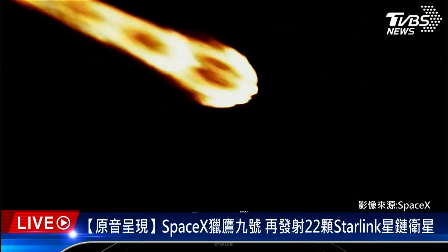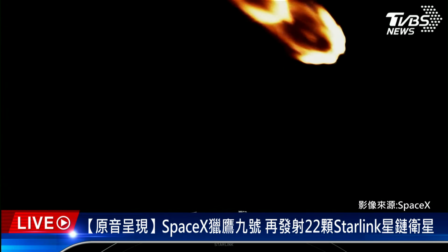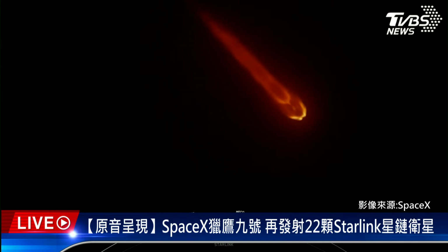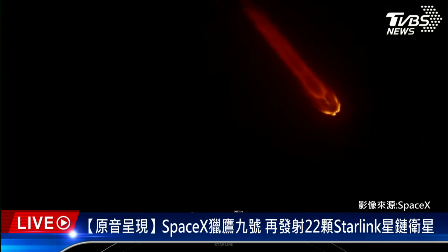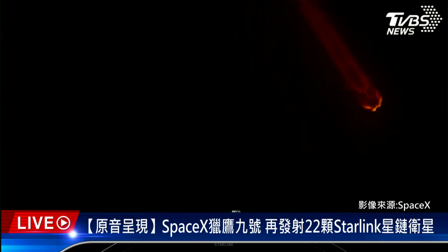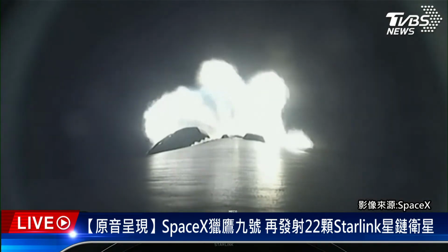We're now about 1 minute away from a series of back-to-back events. We have MECO, or main engine cutoff, stage separation, which is SES1, or second engine start 1, and then fairing separation. MECO is when all 9 of the Merlin 1D engines on the first stage shut down. Stage separation is when the first and second stages separate from one another. SES1 is where we light the Merlin vacuum engine on the second stage, and then fairing separation is when the 2 fairing halves separate and fall away from the second stage. So let's keep an eye out for these events, as they are going to happen in quick succession.